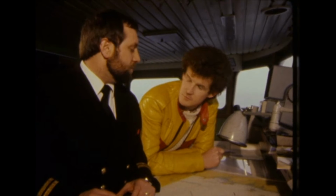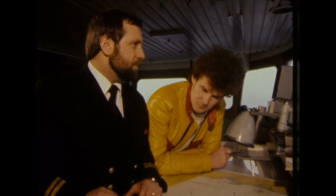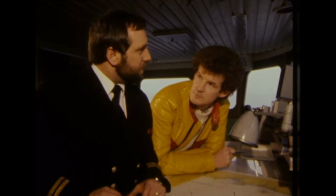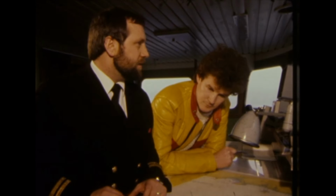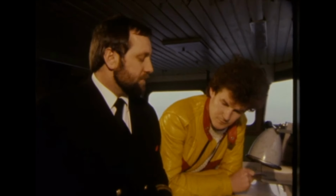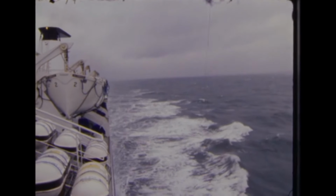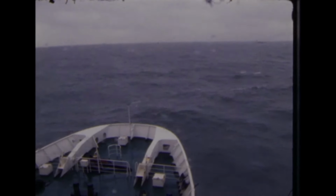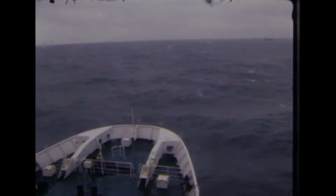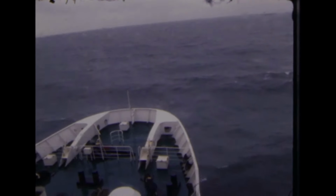Tide-wise, yes, and wind. If there was a very strong southerly wind, to maintain a course easterly we'd have to steer slightly to the south. So that with the tide pushing us up and the wind pushing too, because these ships have very high windage, and although there's only about 15 feet of the ship underwater, there's 100 feet above. Sea area forecast. Well, the forecast is not as bad as it could be.